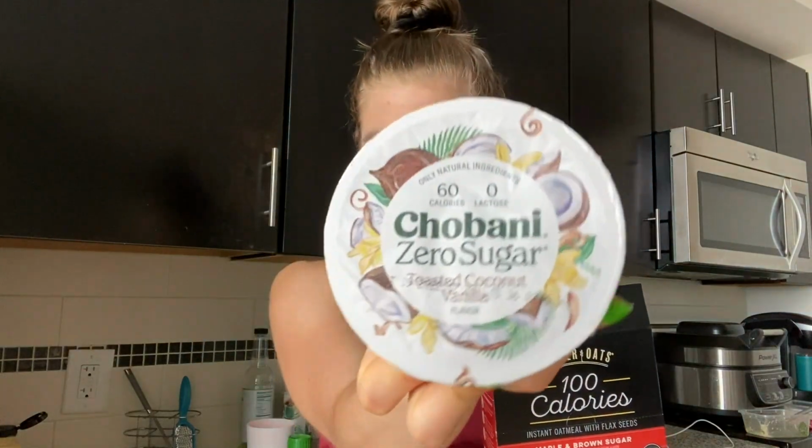It is Better Oats oatmeal, and I mix in some of this Chobani zero sugar Greek yogurt. This stuff is the bomb. I get it at Publix, for those of you that are gonna ask, but I've also recently seen that they started carrying this exact brand at Walmart, and they also have it at Target too. So little fun fact, but I cook the oatmeal first. I cook it with a little bit less water, or at least I try, so it's not super watery. And then I let it cool, and then I add in the Greek yogurt, I mix it, and it's so delicious. So I'll show you guys what that looks like.